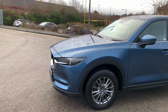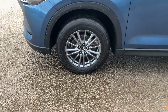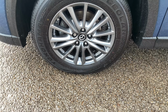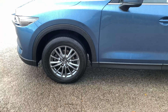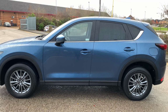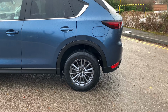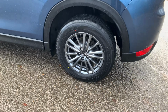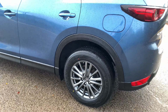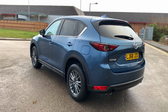Moving around. So I'll just show you the alloy wheels just here as well. There you are, finishing that nice gunmetal grey. Again, following around, you've got your tinted windows on the rear, finishing this really nice metallic eternal blue. Show you the rear alloys just there as well. So this vehicle is the 2 litre petrol, 165 horsepower.